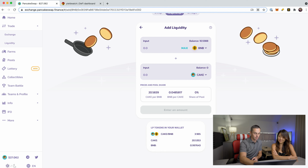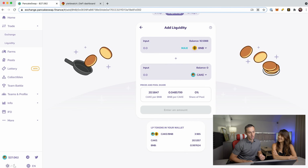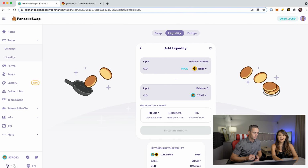I've got 3.965 Cake BNB LP tokens, and that represents a certain amount of BNB and Cake within that. It might be an interesting time to quickly talk about impermanent loss. So whenever the cake or BNB price moves up or down, the share of the pool changes. The ratio between the cake and BNB changes.